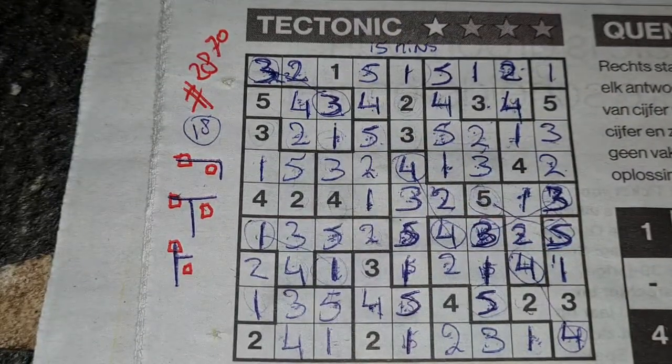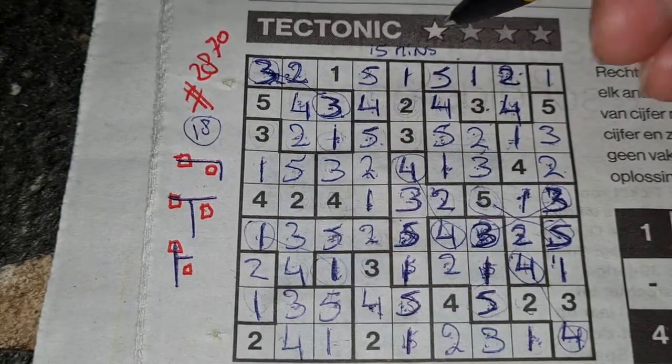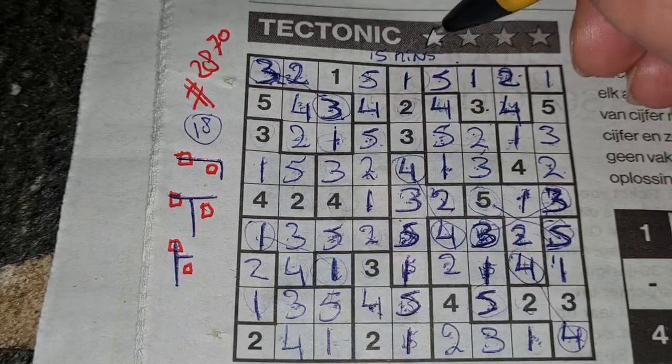Finished in 12 minutes. Correct. It's a 1 star. Faster than 50 minutes.